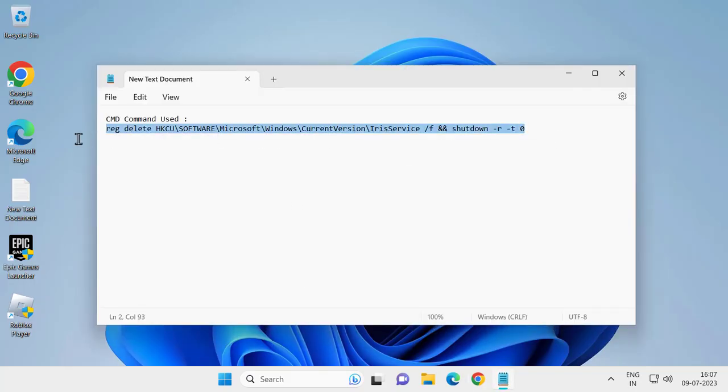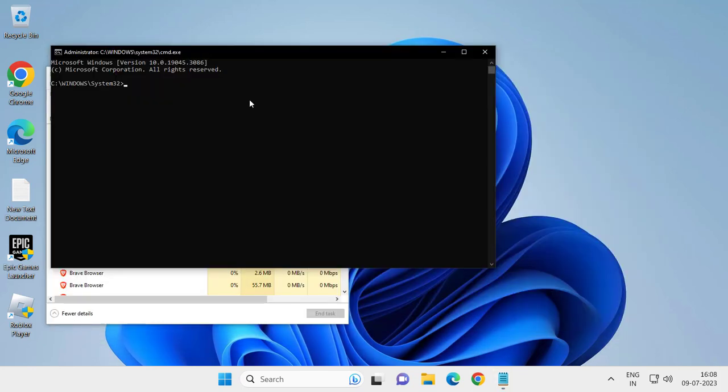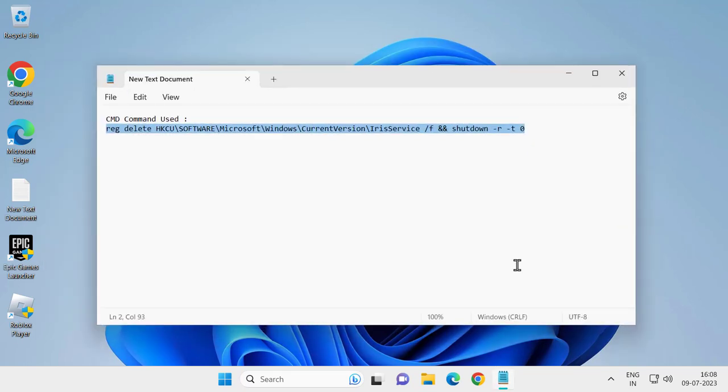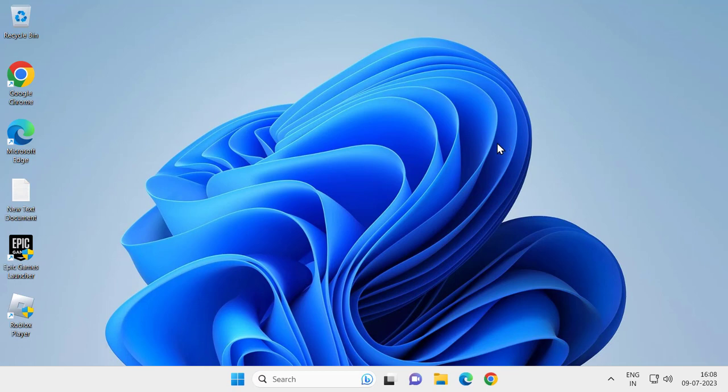Just copy this and paste it in the CMD, Control V plus Enter. After finishing this command, you just need to close out of here and go ahead and restart your PC. After restarting, your problem will be resolved.